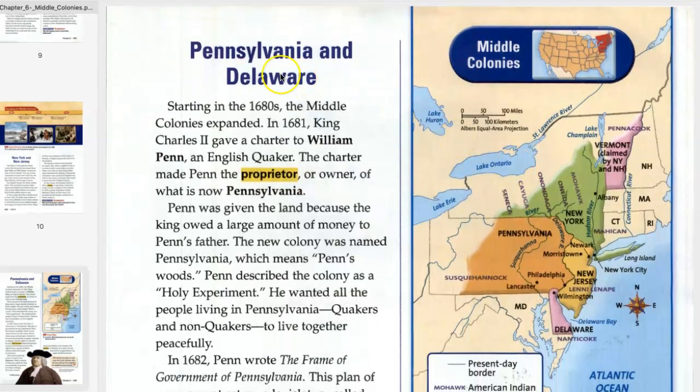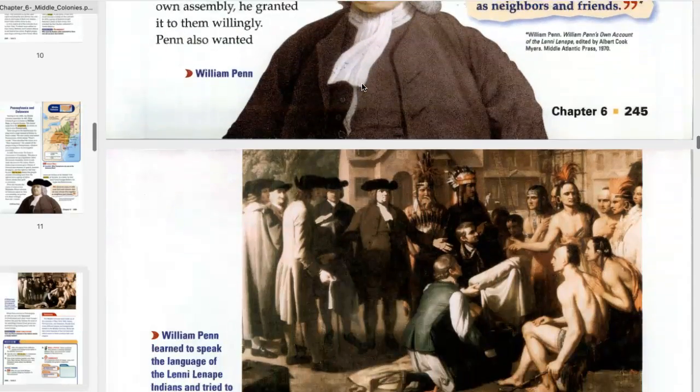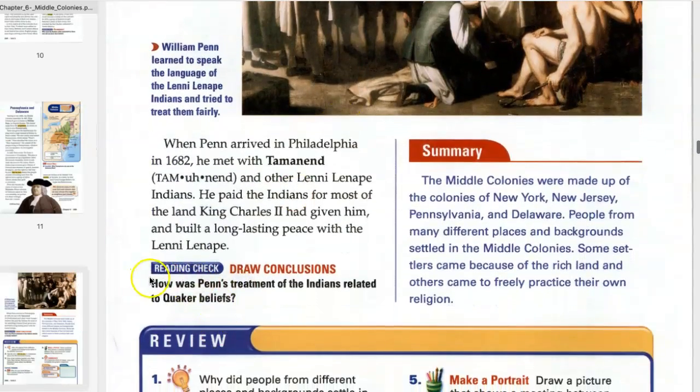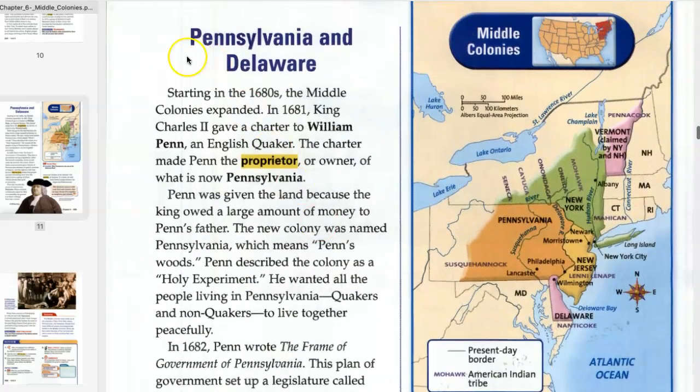And our next section of the Middle Colonies, Pennsylvania and Delaware. So what do we need to know about the founding of Pennsylvania and Delaware, and how was Penn's treatment of the Indians related to Quaker beliefs? Pennsylvania and Delaware.